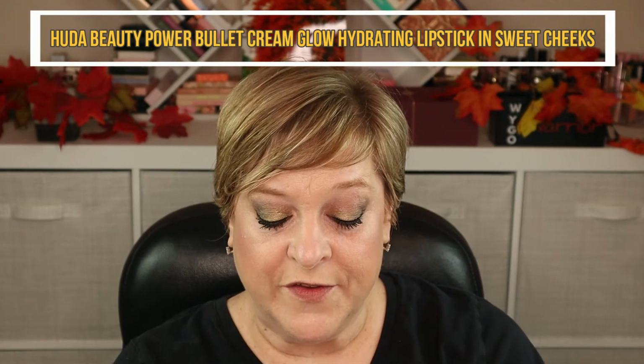So the lipstick she selected for me is from HUDA, and this is in the shade Sweet Cheeks. I've had a blush called Sweet Cheeks, which makes more sense. It's a lovely nude shade. Not so much nude, more of a, I don't know what you call this. It's kind of a rosy meets nude. I don't know. Somebody leave me a comment. Let me know how you would describe this color.